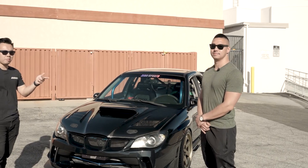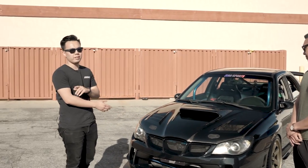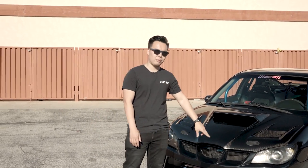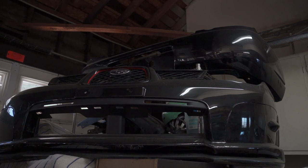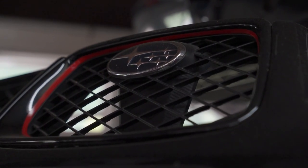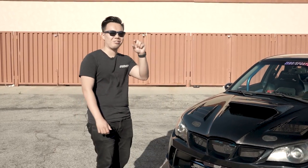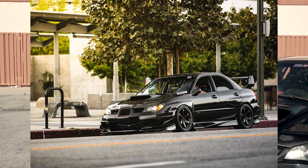So Andy told me before that pretty much whenever something goes wrong, he uses that opportunity to upgrade the car. So he actually has another bumper at home, or two bumpers. He also has a Voltex bumper at home as well. And when he had that, that thing was so low to the floor. I don't know how he drove that.